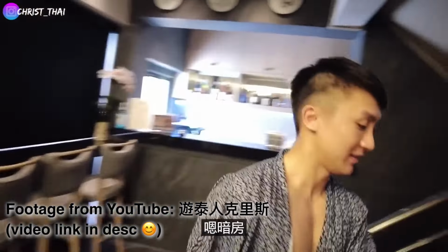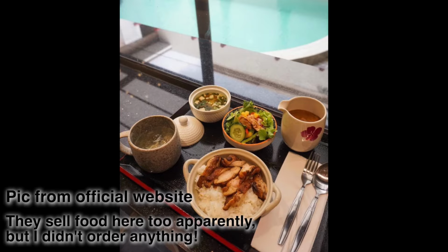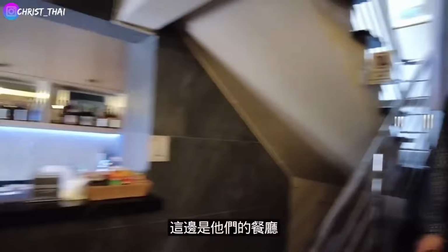And there's also a counter or bar area where you can order some refreshments or request some other things. And right next to the counter, there's the staircase where you can go up into the darkroom area. And as for the darkroom area, this is definitely the cleanest darkroom area I have ever seen.